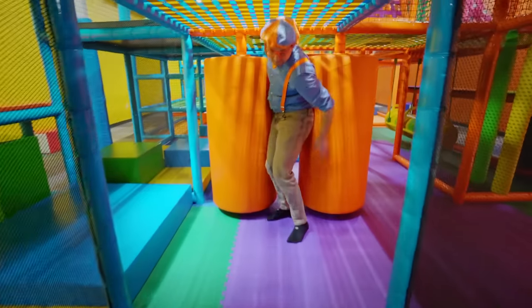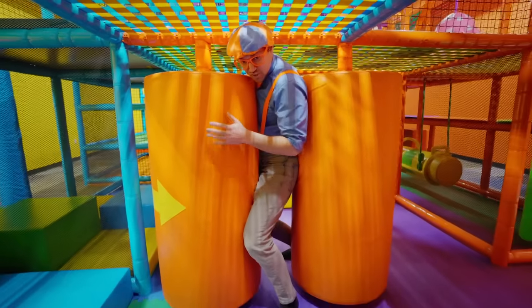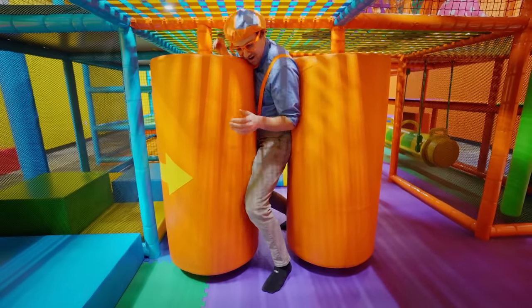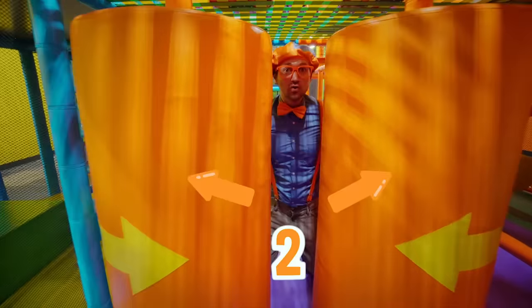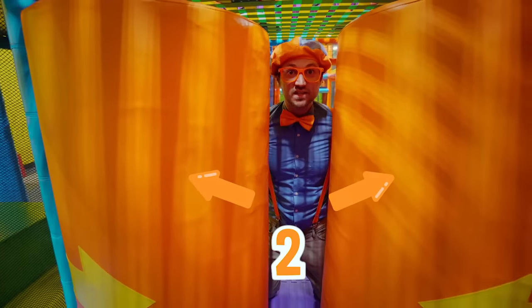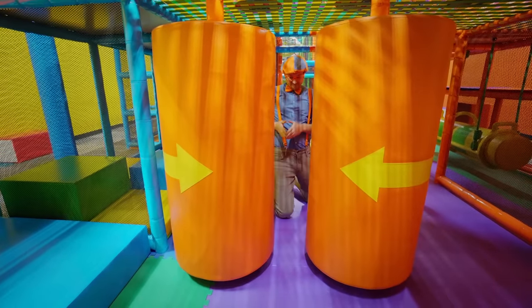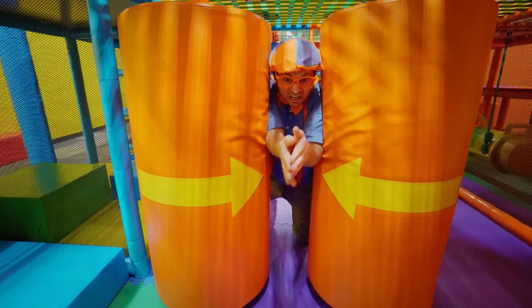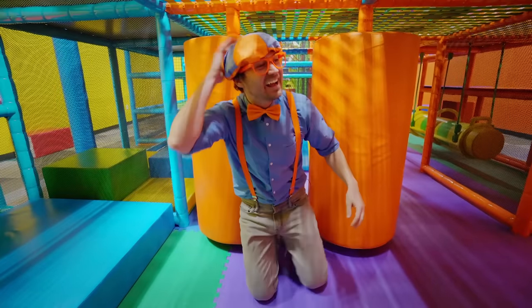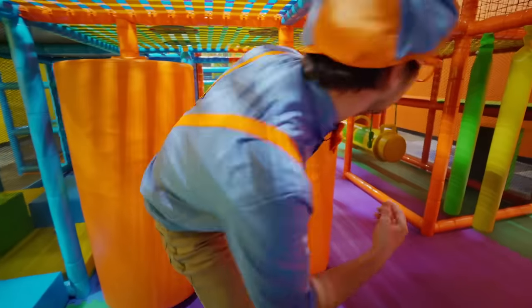Whoa, look at these. Oh, I can barely fit in them. I'm getting squished. Whoa. Wow. Yeah, these are two big orange cylinders. Here I come. Oh, I did it! Oh, okay, let's continue on.